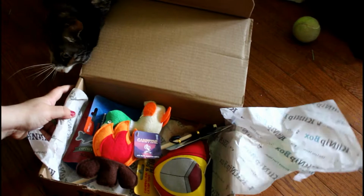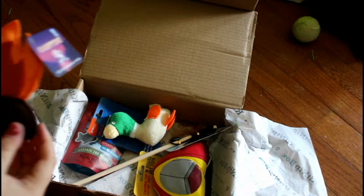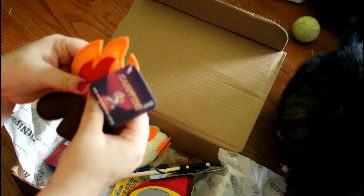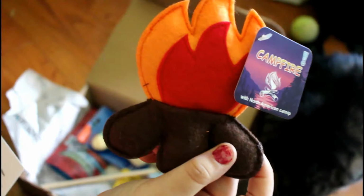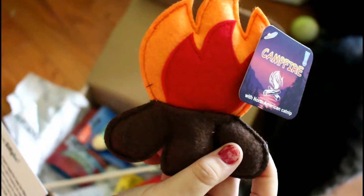Molly, go away. So, the first thing I see is this little campfire with catnip in it, I believe, and I think it makes noise, if you guys can hear it. But this is the Squad Camp and Fun. He's having more fun with the wrapping right now. She smells the catnip though. Here, you wanna play with that? She's already playing with it. That's so adorable. Oh my goodness.